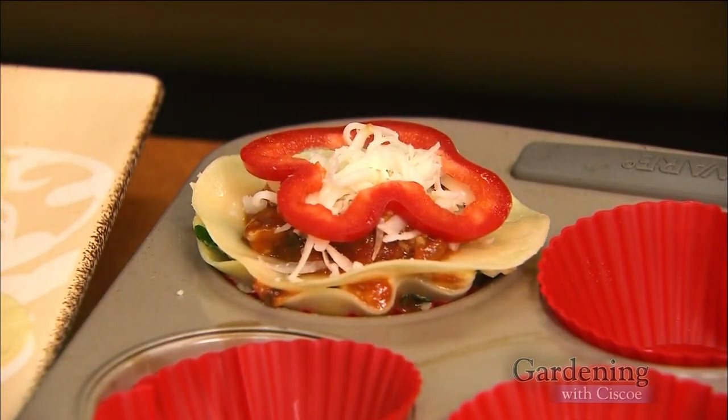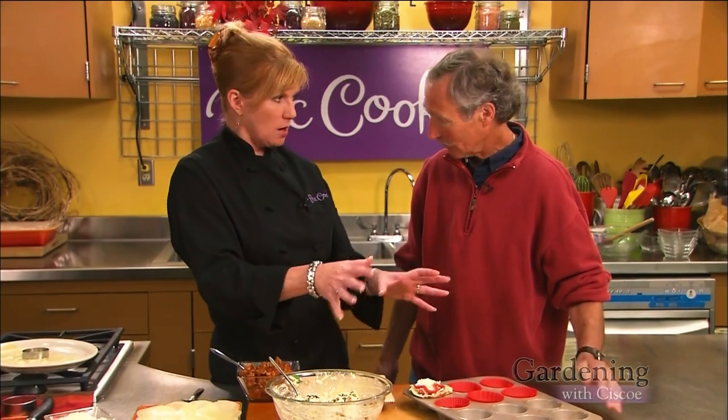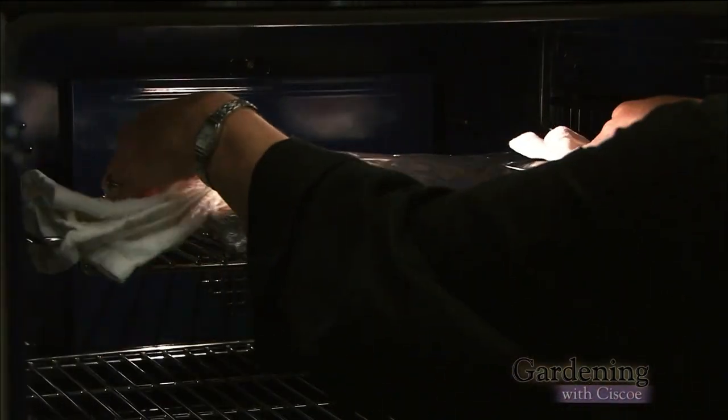Oh, I love that. So now what we're going to do when we get these finished is put a little piece of parchment paper on top and then wrap the whole thing in foil and put it in the oven. How long do we got to cook this one? Well, that one goes about 30 minutes. Oh. Yeah, I know. Poor baby.